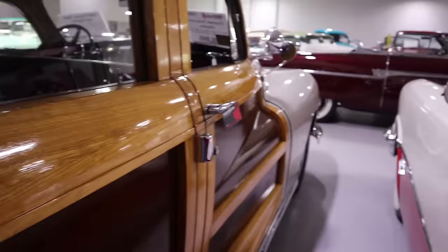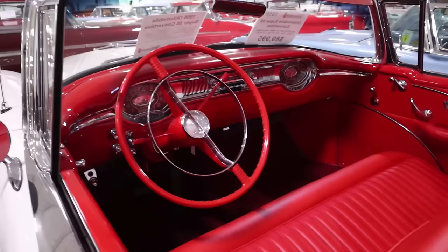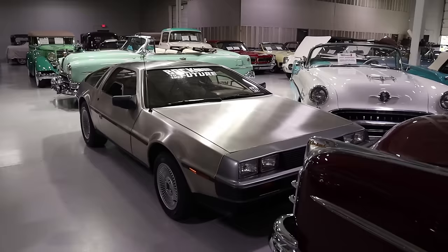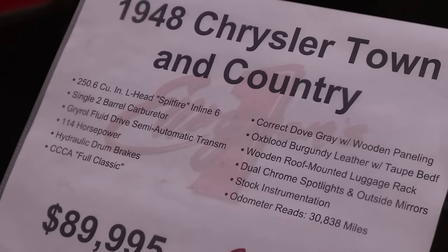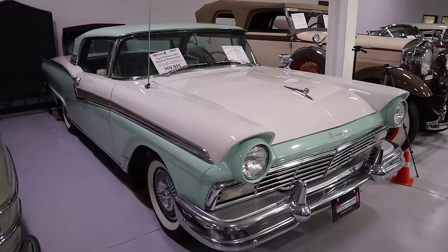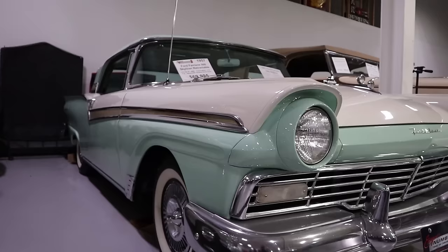Sneak a few shots here. Back to this Oldsmobile Super 88. So many nice cars. Back to the Future. Here's another Ford Fairlane. 57 Ford Fairlane 500 Skyliner retractable. Another one of the Skyliners.